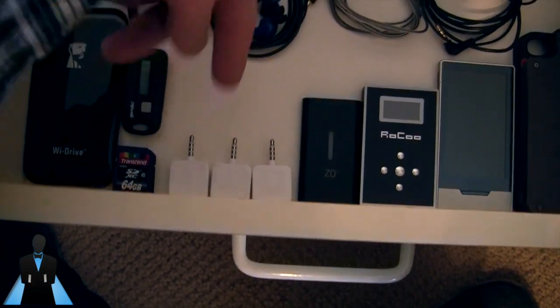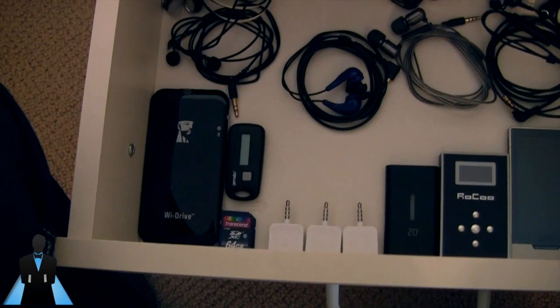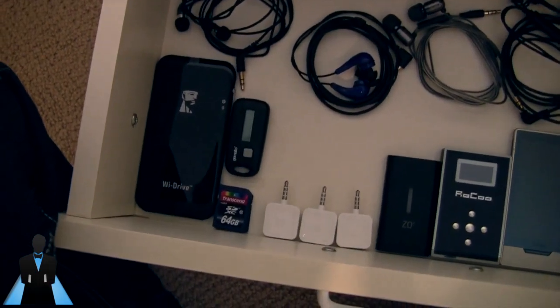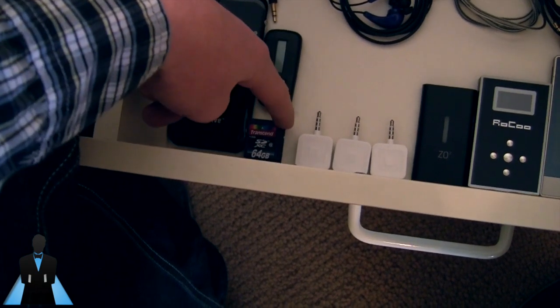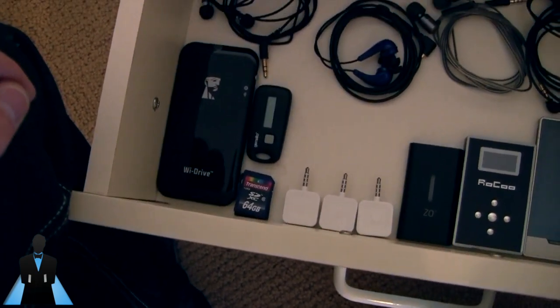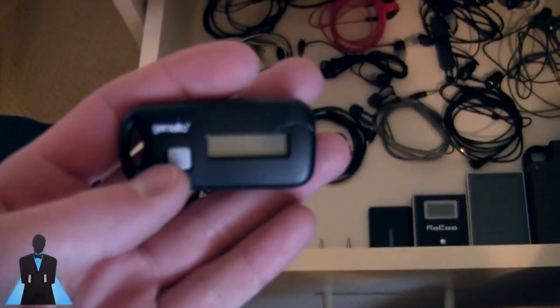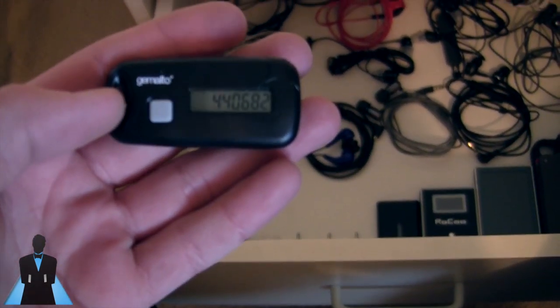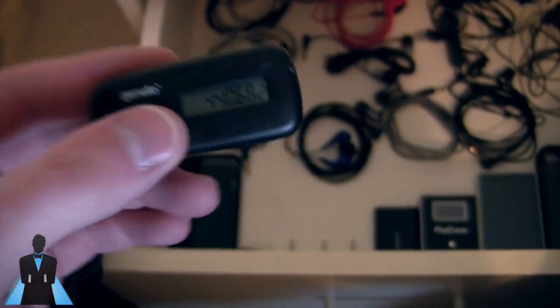I have 3 Square credit card readers because I used to run a local business here in Salt Lake. I don't really do it anymore, but used to. I have a bunch of SD cards, 4 or 5 here that I just haven't used lately. I have a Gemalto key generator. This is so I can securely access my Amazon Web Store account. This number will expire in approximately 3 minutes, so hurry.